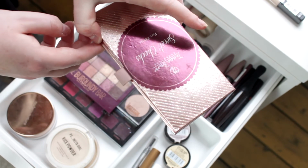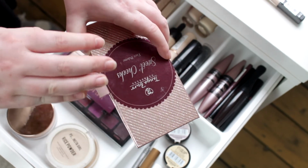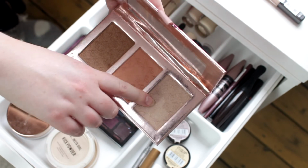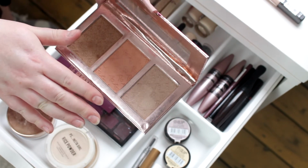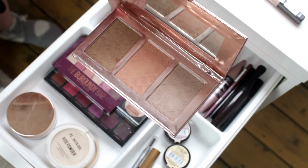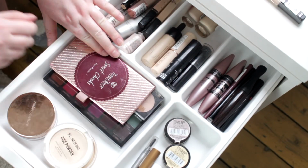I actually got this in a limited edition Christmas gift set thing, and as you can see it's got a bronzer and a blush in there and a highlight. The highlight is a little bit dark for me even in the summer, but I do like to use it as an eyeshadow, and it does have a mirror here as well, so it's good for travel. I reach for this quite a lot, so I'm going to put that just there.